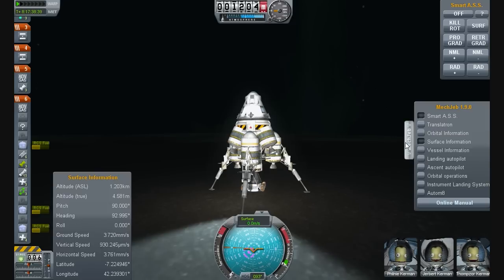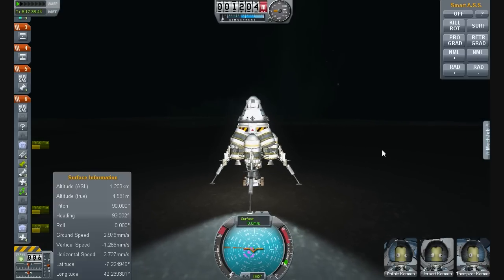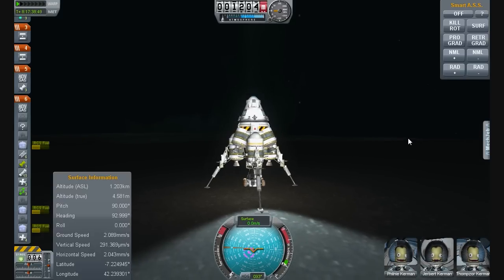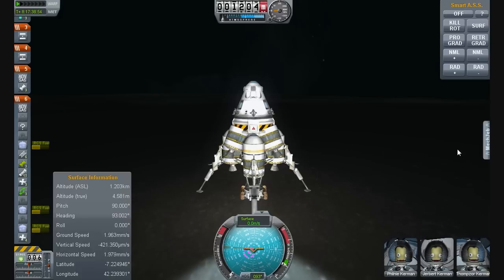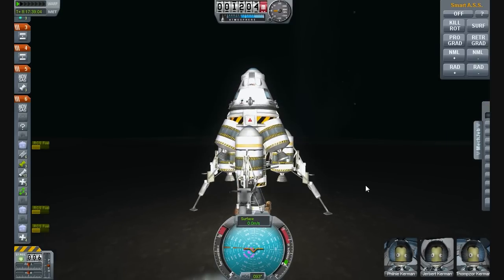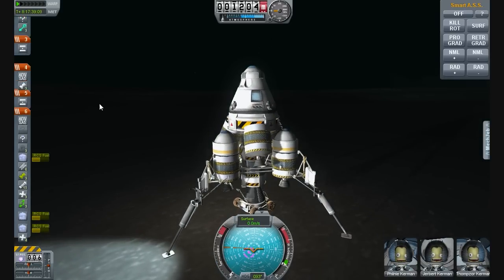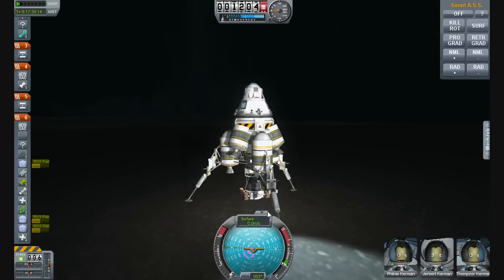Landing autopilot off. Closing that, and where are we? We are at -7.22 latitude and 42.23 longitude. Wow. We don't need surface information either. You can stop lagging now, game. Yeah. Don't know, things are doing things, I guess. Alright. We didn't need to activate the secondary engines. These guys are going to perform a system check.